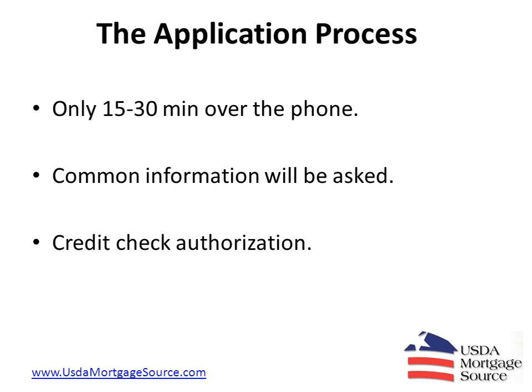You want to have together an approximate idea of your assets: checking account, savings account. Maybe you have a retirement account, a 401k or IRA. Have a good idea of really where your current balances are on your assets. And then, of course, your income. That will be something that will be asked first and foremost.